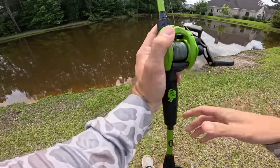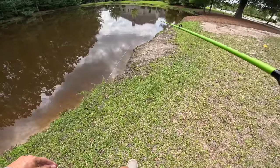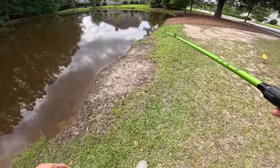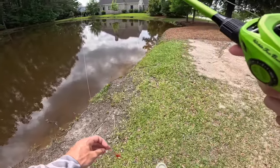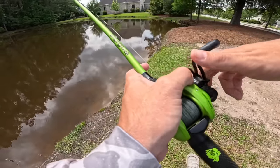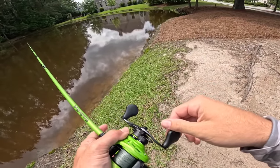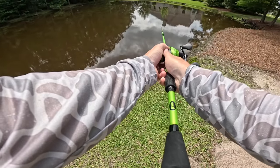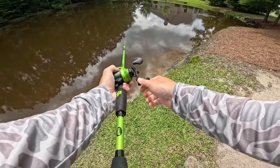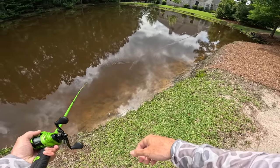I got some braid on this today. I love throwing my topwaters on braid. And right when I pulled up to this pond, guys, it almost looks like there's some fish on bed, which is honestly confusing to me, because I thought they were going to be done. But I swear I see a few bass right there on bed. Maybe I'm just seeing things, but let's go ahead and start casting and see if we can catch one right off the rip. We've only thrown topwater one other day this year, and boy, was it a lot of fun.